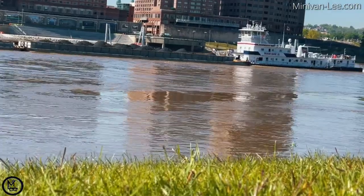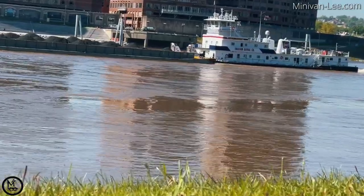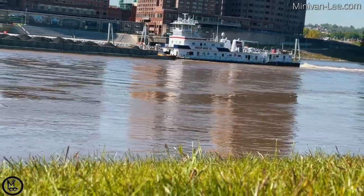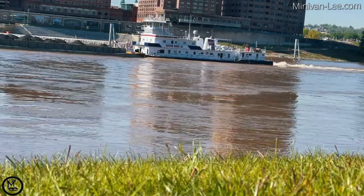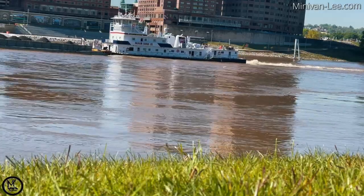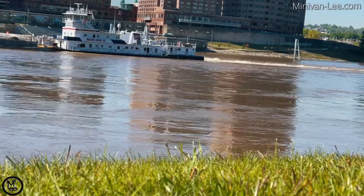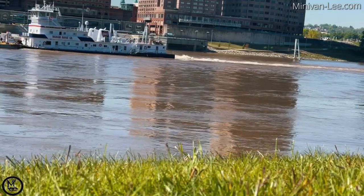Now, coal was mined from Pittsburgh. The demand for regular coal delivery led to the development of the towboat. Towboats are still used today to push barges along the inland waterways. This is what you see here, a barge moving what appears to be piles of coal. This was a perfect event while I was here today. This portion of the video has been sped up. This barge is moving extremely slow.